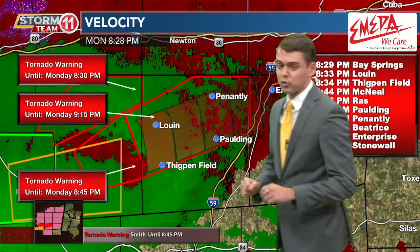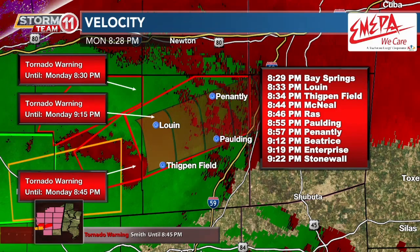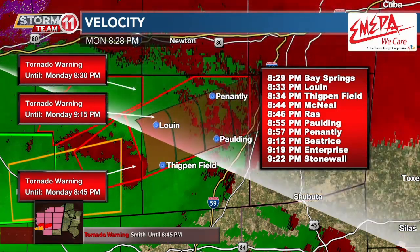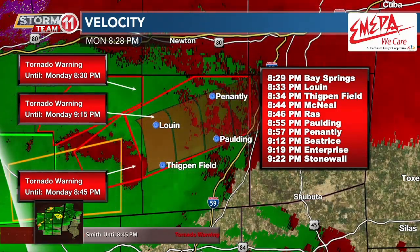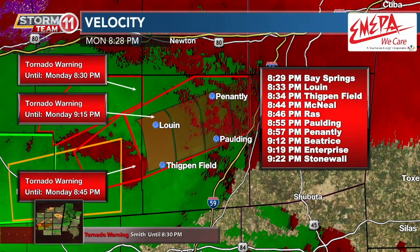So we're going to get a track here as it continues to push more towards, it's still moving at 35 miles an hour, correct? Yes. So northeast at 35 miles per hour. It is 8:28 right now, about to turn 8:29. So if you are in Bay Springs, seek shelter immediately. Right now, this storm has been known to produce a confirmed tornado on the ground. So we're going to be seeing it continuously moving to the northeast. So Bay Springs, seek shelter immediately.